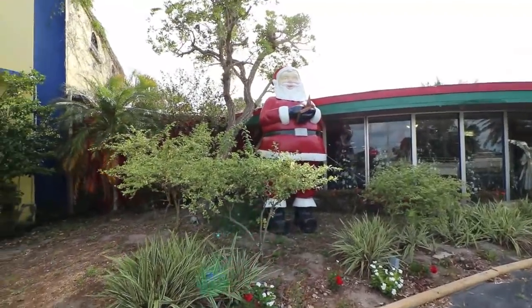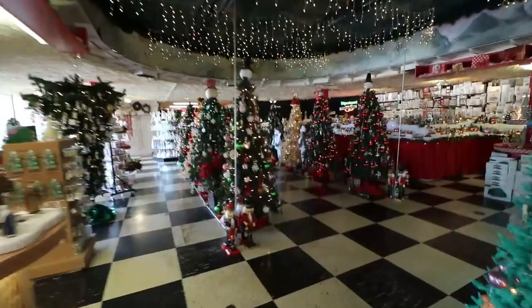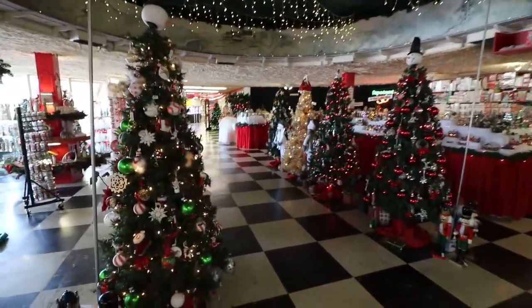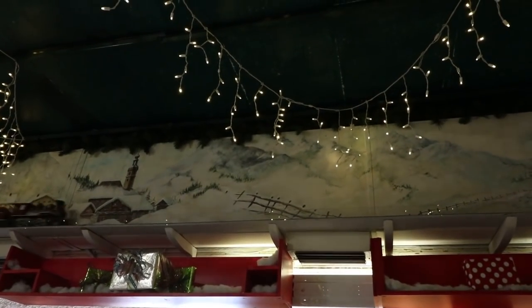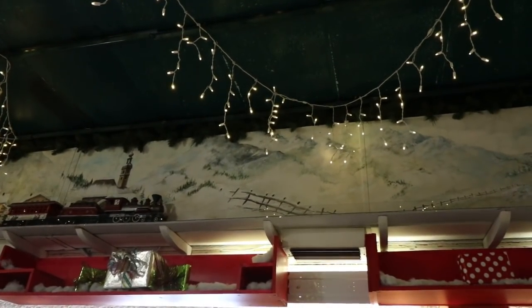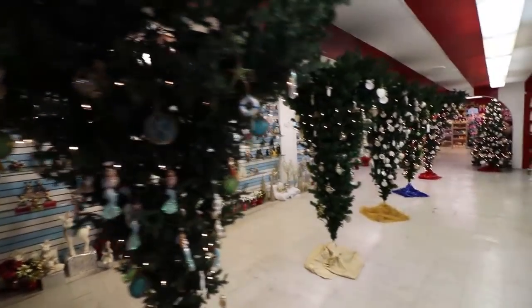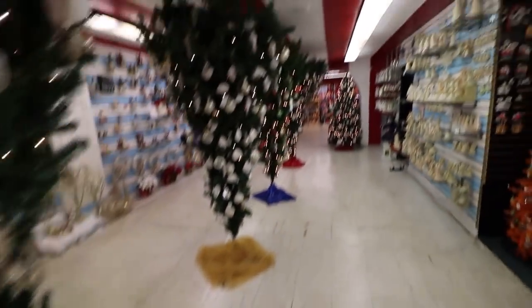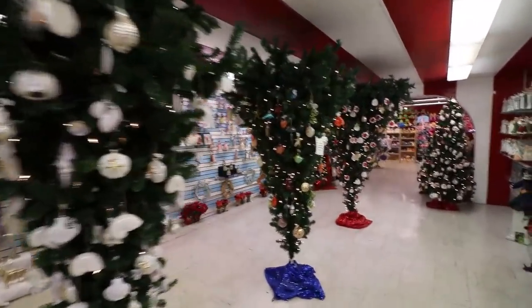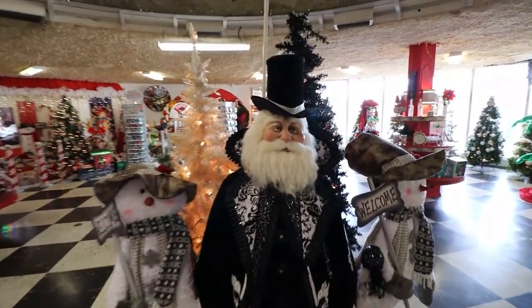Well, hey there, Santa. I wasn't expecting to find you here. It's a whole section dedicated to Christmas. Look at all these Christmas trees. Here's a trend that never caught on, but is still on display here, the upside down Christmas tree, the argument being that it gives so much more room at the bottom for presents. It is more efficient, but it is weird. Well, that's quite a dapper Santa right there.